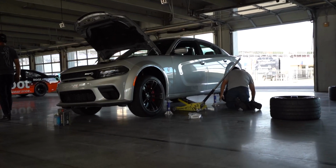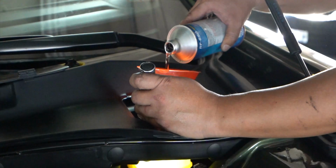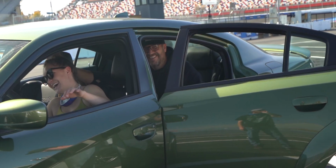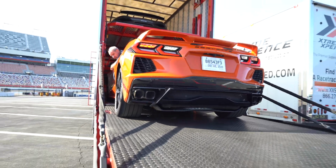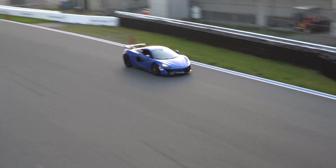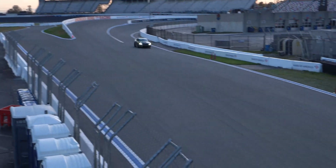Is there anything else that you as a technician and the team has to do to this car to make it actually track worthy? They probably would. That's the whole point of bringing these cars to the CMS Experience, is to test them out. So we'll see how these things do.